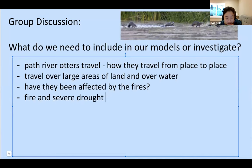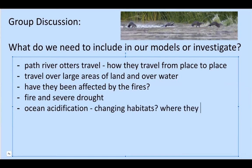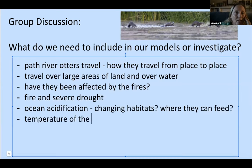Awesome. Anyone else make any observations or thoughts about water and drought? Include anything like that on your models? No, but we forgot to add about ocean acidification and if that is changing their habitats or choice feeding areas, I guess. Yeah, we were talking about the temperature of the water and if it's changed, is the temperature of the water forcing them to move to new areas?